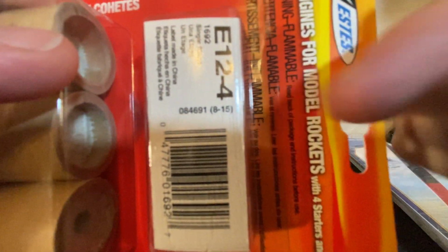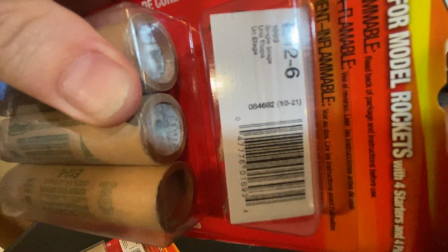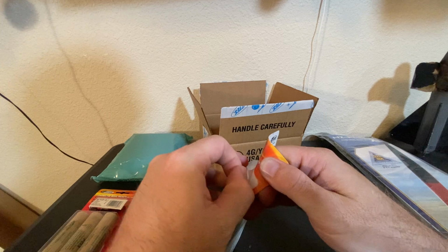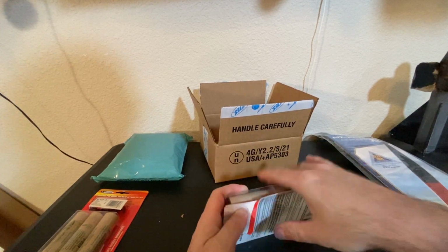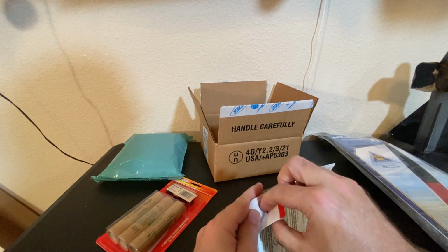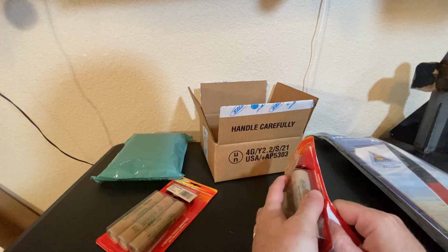That's interesting. It says the number right here. I wonder what 8-15 means. And this one says 10 of 21. Well, I'll tell you what. I'm going to have to open this anyway because I need to fly and I need motors. So let's just see what stamp code is on here. I'm really surprised to see that that's a three-year-old pack of motors direct from Estes. That really surprises me.